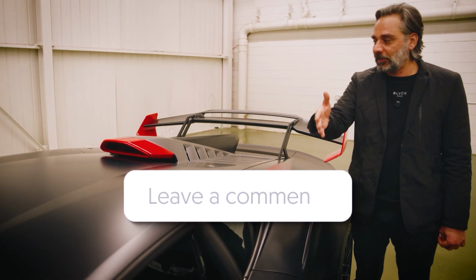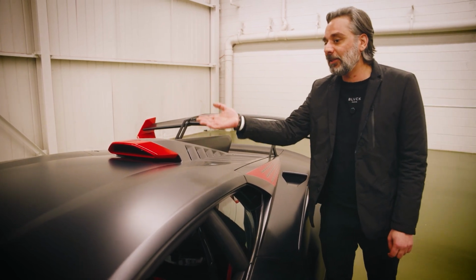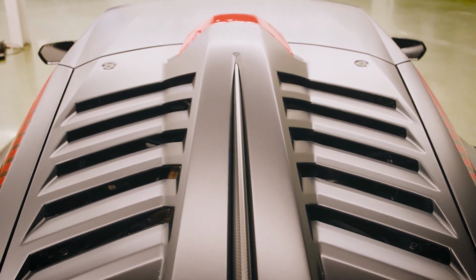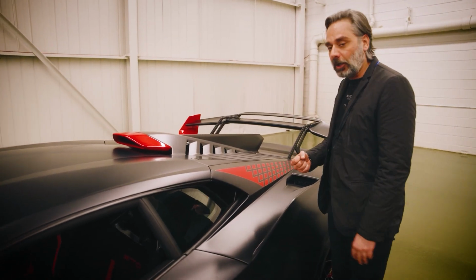Maybe in the comments you guys can help me figure out what the purpose of this is. All I can figure out is that maybe it helps cool the engine because it takes air from the outside, forces it into the engine, and there's lots of openings at the back of the engine bay in order to dispel all that hot air. That's what I think it is, but if you guys think otherwise, please let me know.